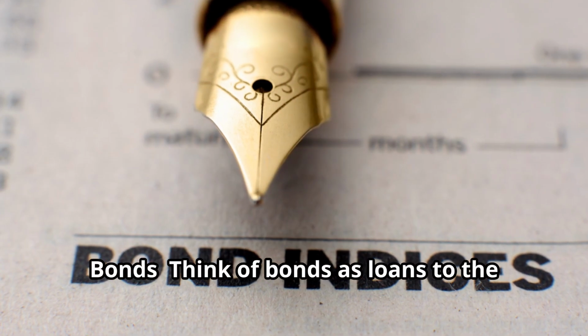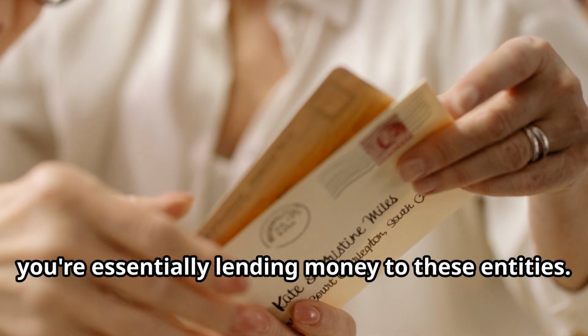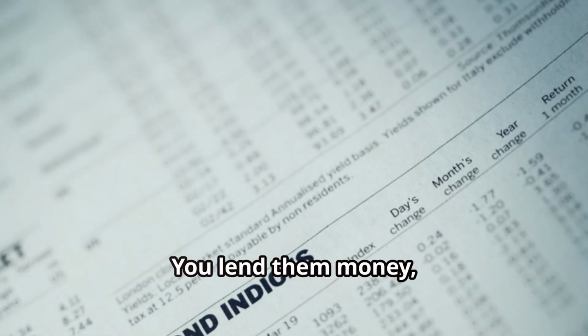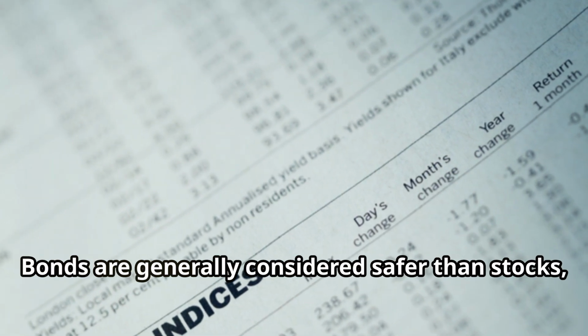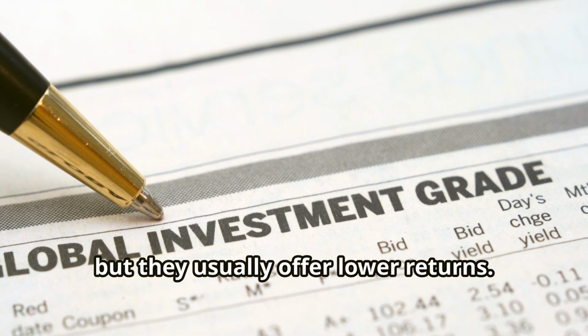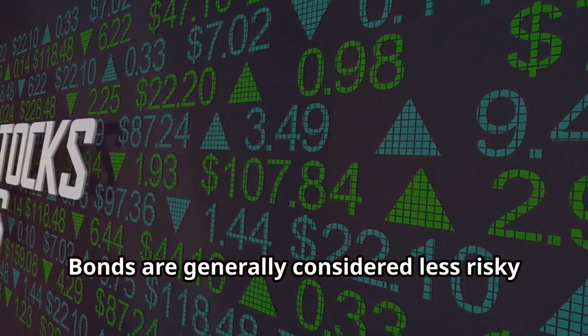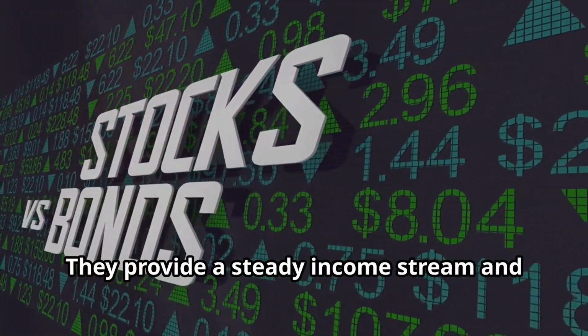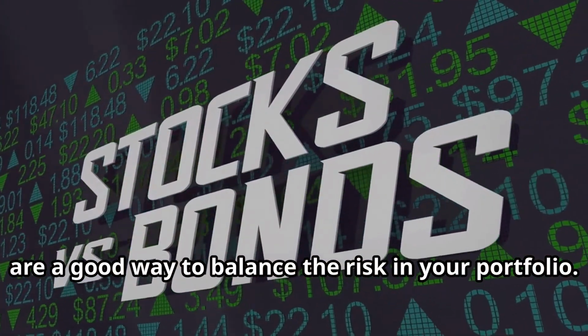Bonds. Think of bonds as loans to the government or companies. When you buy a bond, you're essentially lending money to these entities. You lend them money, and they promise to pay you back with interest. Bonds are generally considered safer than stocks, but they usually offer lower returns. They provide a steady income stream and are a good way to balance the risk in your portfolio.